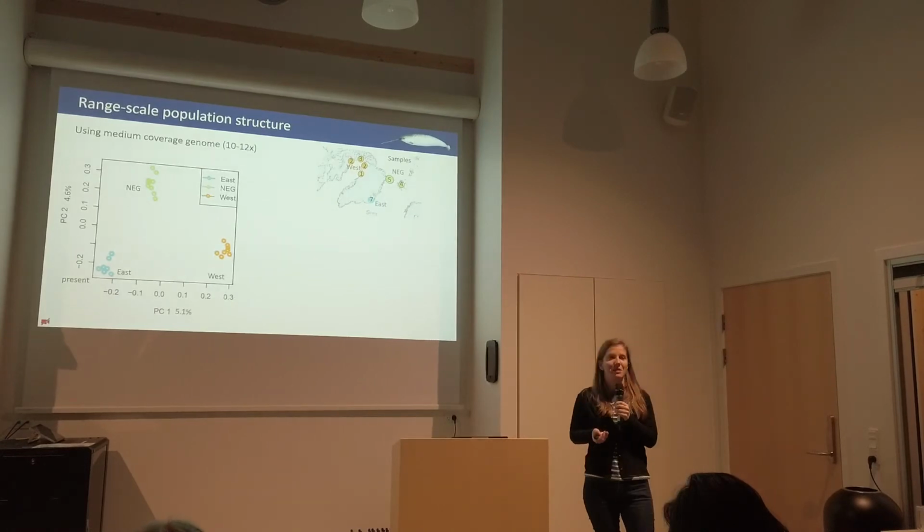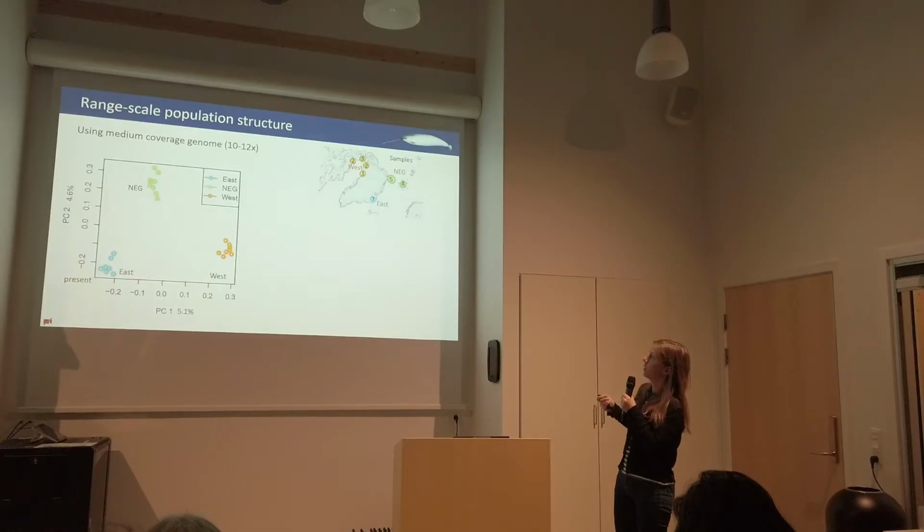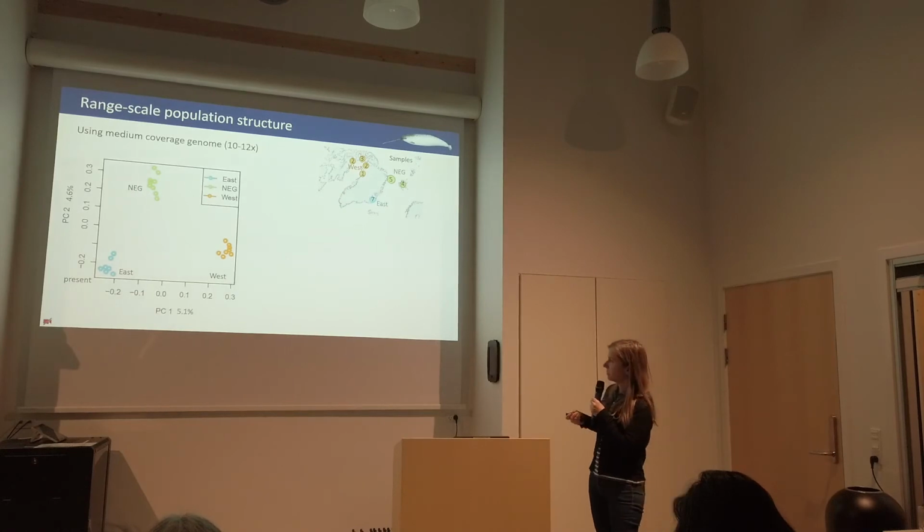These are the results on range-wide population structure, where we've been using whole genomes, and it's only part of the results. Here we have samples from West Greenland, Northwest Greenland and Svalbard, and East Greenland. In total we have 120 samples, with another 100 samples from West Greenland. But we don't see any structure in West Greenland so far, so I'm going to focus on the data of the three different populations.